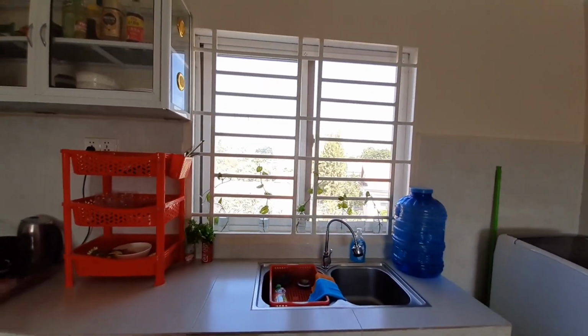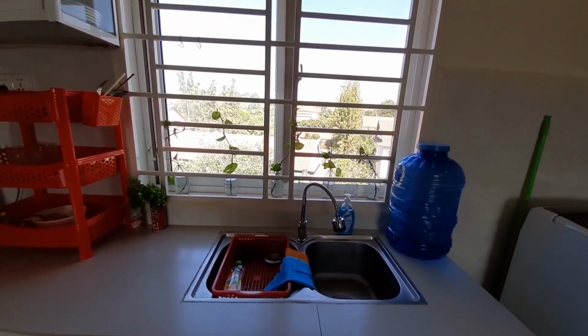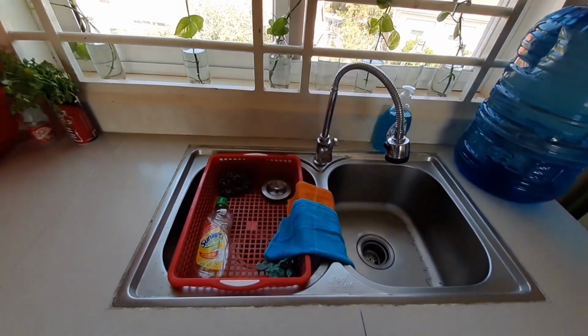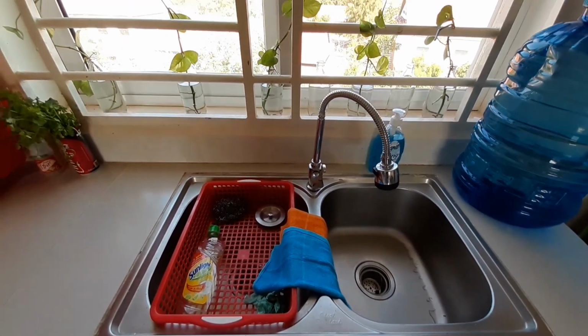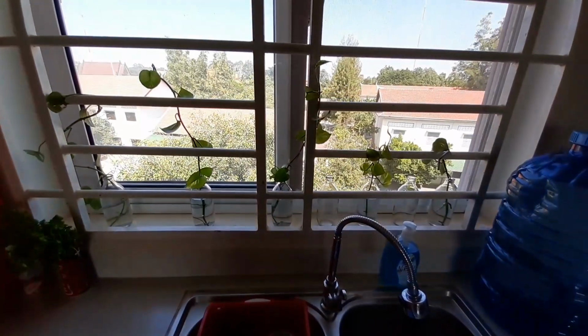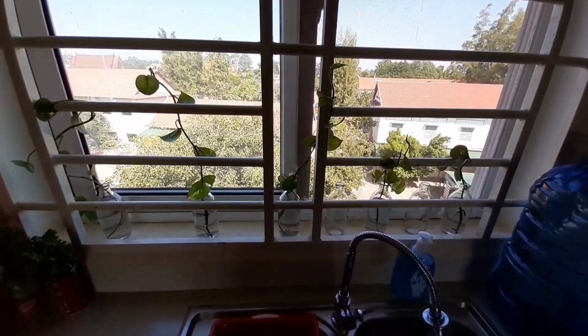And onto the sink. So we've got a little tray in there to put things as you wash them. We bought some cloths to use in the kitchen. And I've got some pothos vine, devil's ivy there, growing in bottles of water.